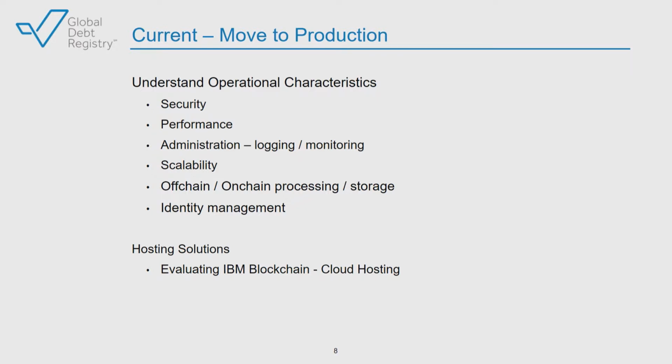One of the things a little unique for the blockchain application is the use of off-chain and on-chain processing and storage. So that's a key decision point in terms of how you're going to deploy your application. We looked at a number of different hosting solutions. We were a fairly small shop, so we wanted to choose a hosting partner that would help us focus on the application, not on some of the administration.